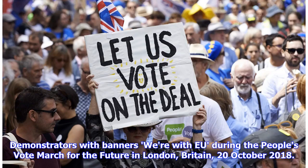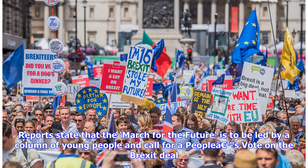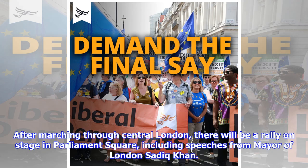Demonstrators with banners reading "We're with EU" during the People's Vote March for the Future in London, Britain, the 20th of October 2018. Reports state that the March for the Future is to be led by a column of young people and call for a People's Vote on the Brexit deal. After marching through central London, there will be a rally on stage in Parliament Square, including speeches from Mayor of London Sadiq Khan.